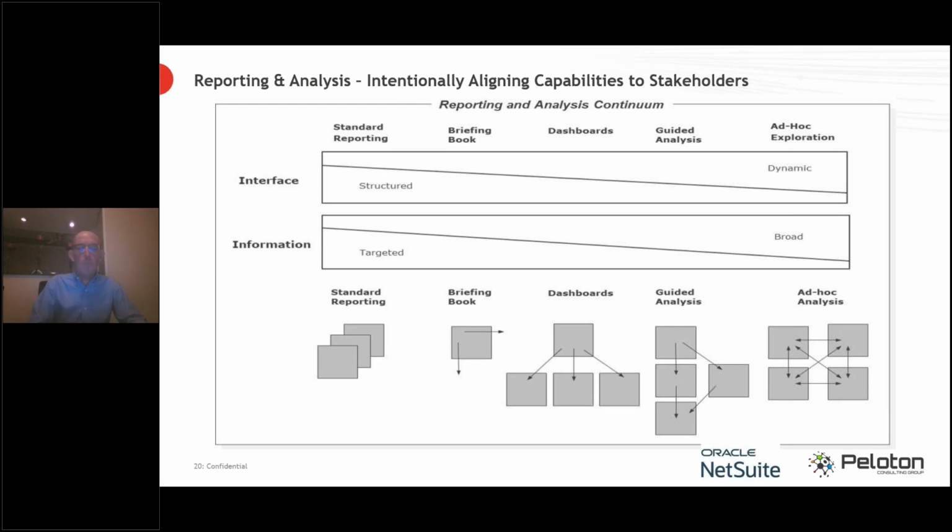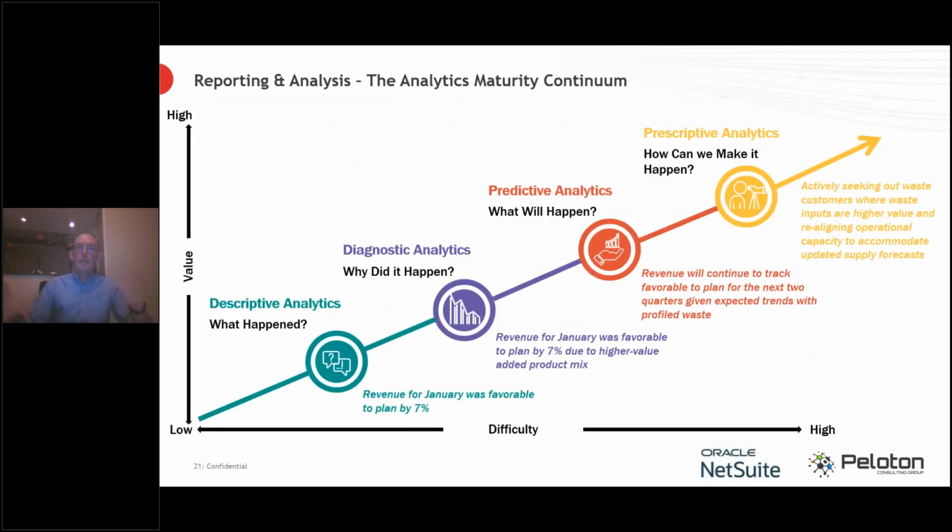Guided analysis, pointing people to go in different ways. Kind of an intuitive way, like you start at the top, you move sideways, you move down, but guide them. Ad hoc is go anywhere and go everywhere. It's kind of the classic definition of ad hoc. But being very intentional and aligning the capabilities, the reporting tools and so forth to the stakeholders. Last one on reporting and analysis, it's a continuum.